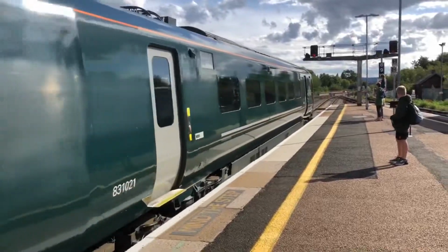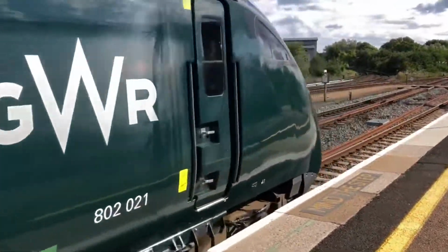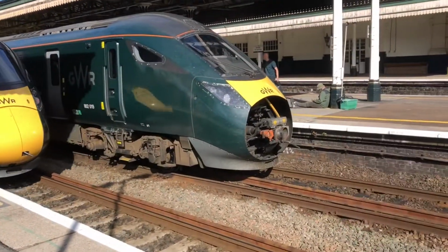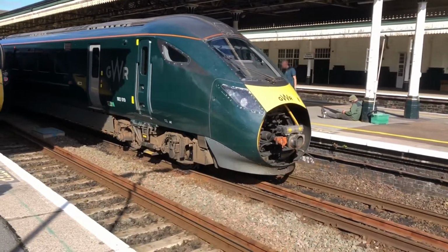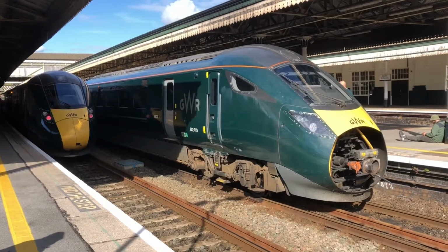IET Central here at St David's now, 1-6, 1-5, and 1-4. There's that one with its nose open, quite funny. 802019 is the number on the train. Should I put that as my phone now? I don't know. Quite rare, isn't it?